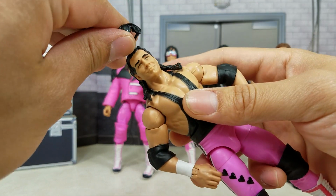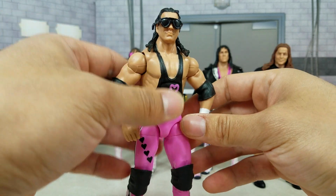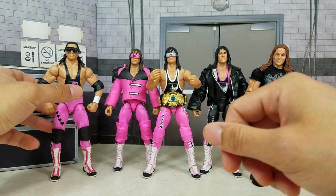These were just your traditional, "I'm going to put some shades on and come out at night," right? I wear my sunglasses at night.